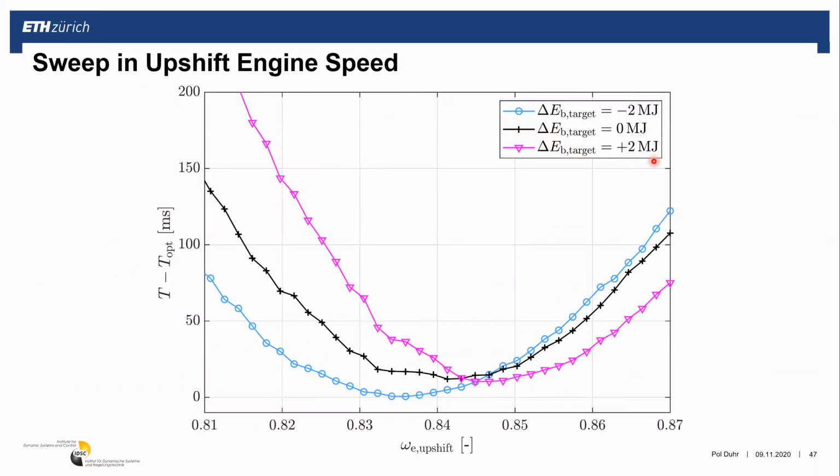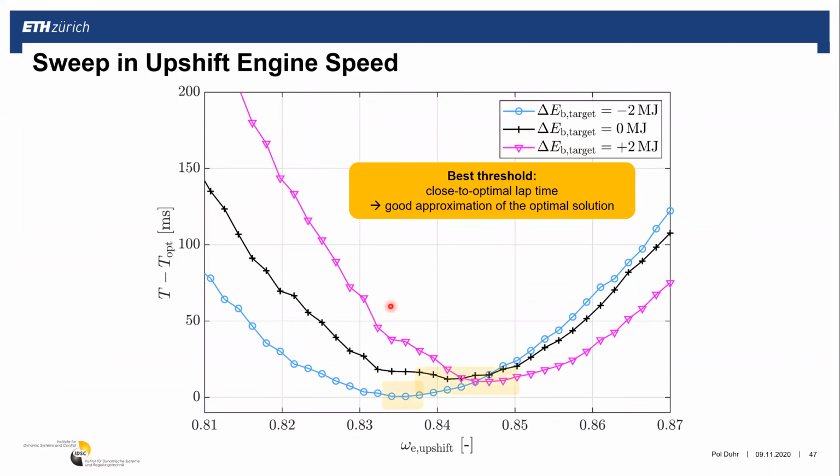the charge sustaining case, and also a case where the battery is charged. And we plotted the lap time suboptimality for all these cases. The first thing that we notice is that the best threshold yields a close to optimal lap time in the three cases considered. So if we fine-tune this threshold and choose it wisely, then this can be a very good approximation of the optimal solution. And the suboptimality is marginal.